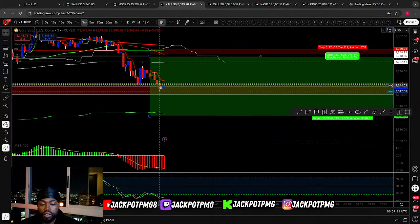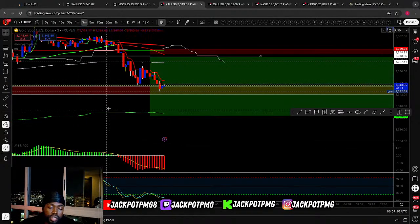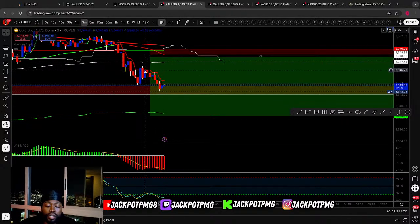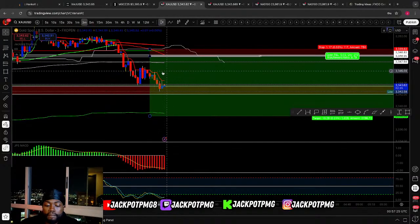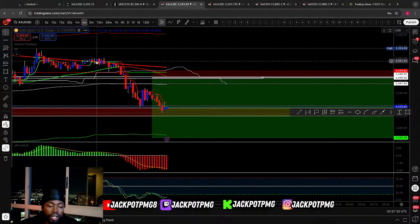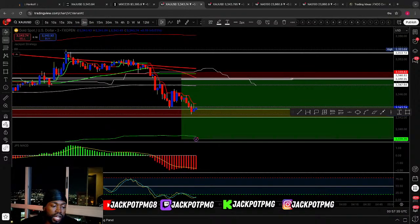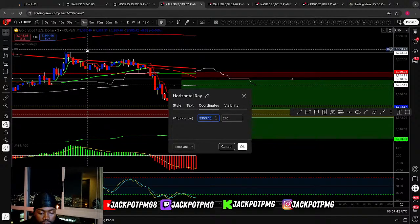Because look, if you enter right here, you could be right, but it's a danger zone because price is already pretty low. If you enter at the pullback, a little bit better, but now that price is lower and creating this as a new low of the day, let's go ahead and mark that. Actually, high of the day. Let's do that right here. We don't know the low of the day yet until price stops going down and gives us a pullback.